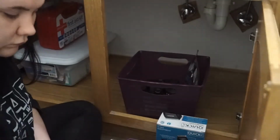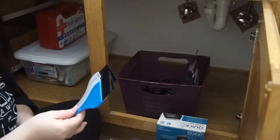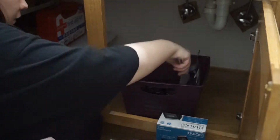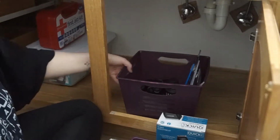Everything that I'm putting in this bucket right here is my hair stuff. I bleach my hair from home, but I also have a lot of leftover colors from past dyes and a lot of things just to do with my hair, so I like to keep that in one bucket.